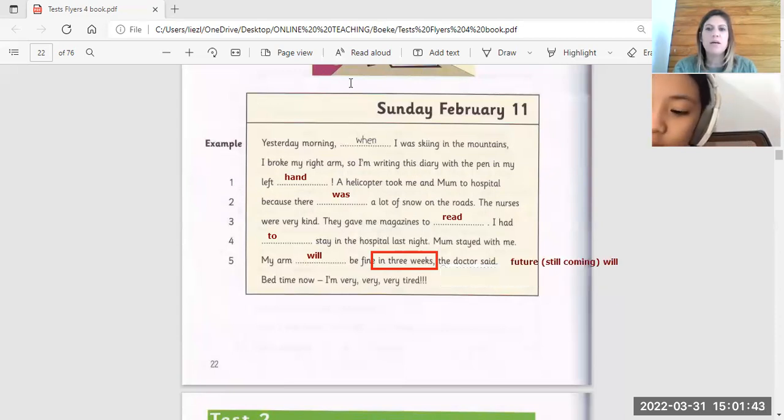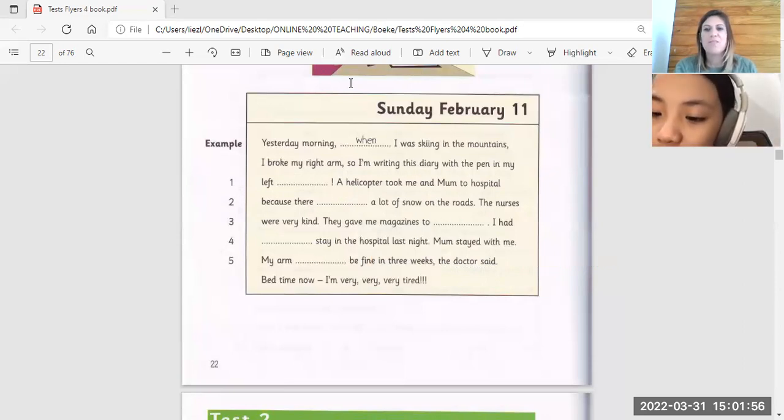Bedtime now. The doctor says bedtime now. I'm very, very, very tired. Very tired. That means he's sleepy. He wants to sleep now.